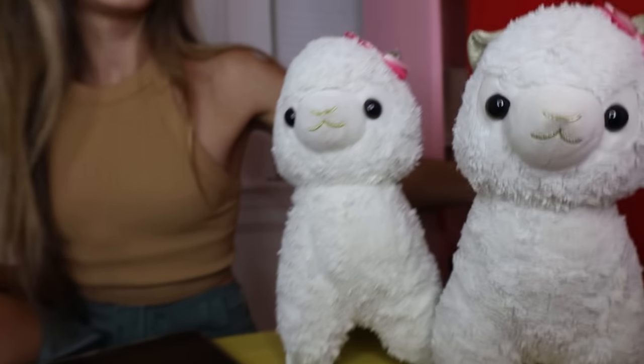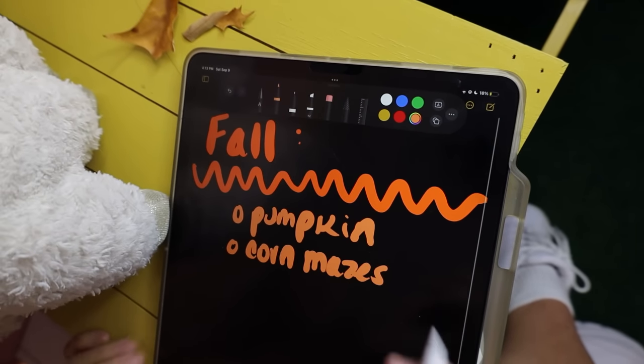So Llamabean, huge question for you, okay Llamabean? What is the first thing you think of when you think of fall? Say it. Did you guys get that? Llamabean said corn mazes. Yes, Llamabean, those are so fun. So let me write that down. Corn mazes. That would be so cool to go to.